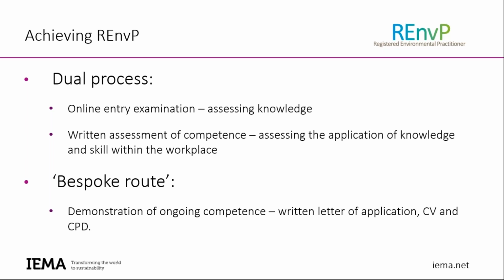At the bottom of the slide, you'll see something called the Bespoke Route. Now, this is an option for anybody who has previously achieved practitioner membership, so you are currently a practitioner member, and you wish to add REnvP without having to go through the practitioner assessment again. Dip again will cover this briefly in her presentation, but for this option, your competence to practitioner membership has previously been assessed. So what we are looking for now is a demonstration of ongoing competence to the required standard. For both of these routes, you will have to apply online first, and what this is doing is it's giving us your commitment to ongoing CPD and also your commitment to adhering to the principles of the IEMA Code of Professional Conduct and the SocEnv Code of Professional Conduct.